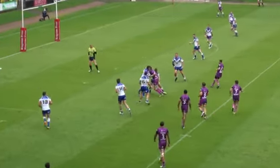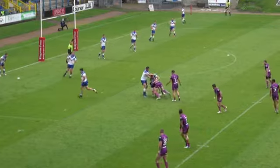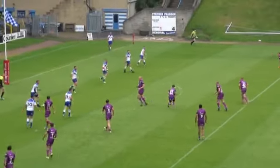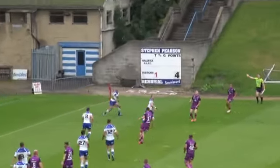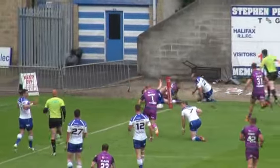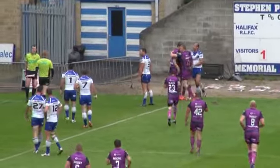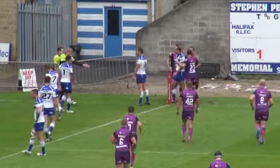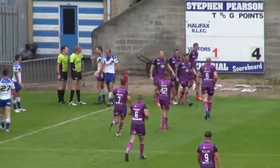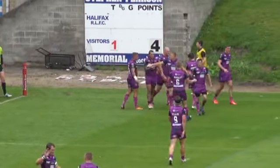Here goes Lockwood. Gets Rovers 12 metres out, 10 metres to the left of the uprights. Ellis finds Andy Kane. Kane with a kick towards the corner. Jason Crooks. Crooks is over again, is he? He is. It's going to be given. Oh, what an effort from Jason Crooks. A fantastic effort. It looked impossible for him to get that ball down.